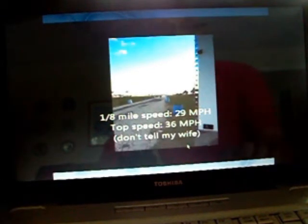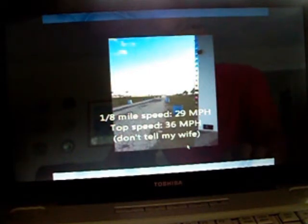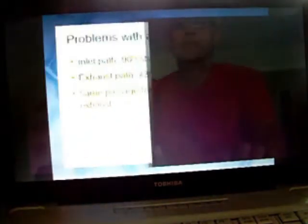So you can see this is quite a versatile engine. Top speed at the end of the 8th mile run is now 33 miles an hour.